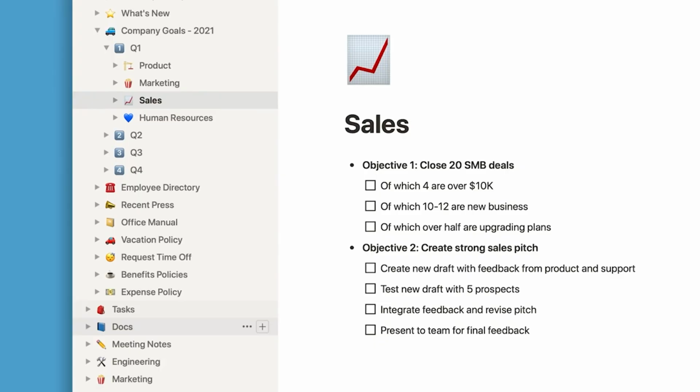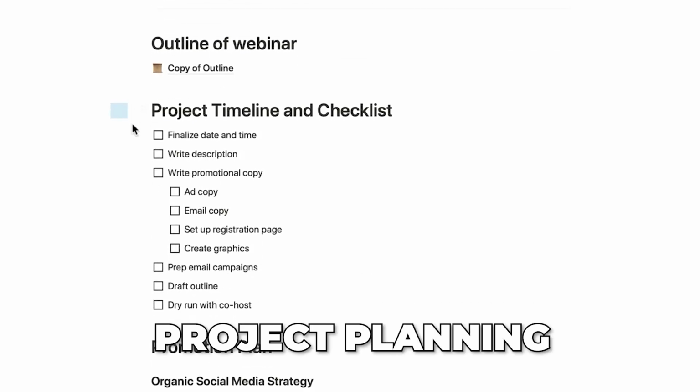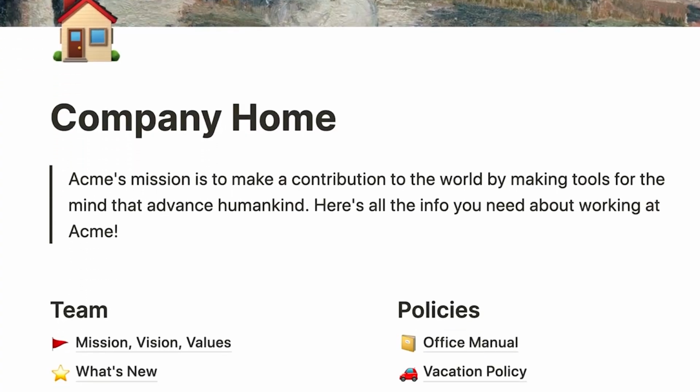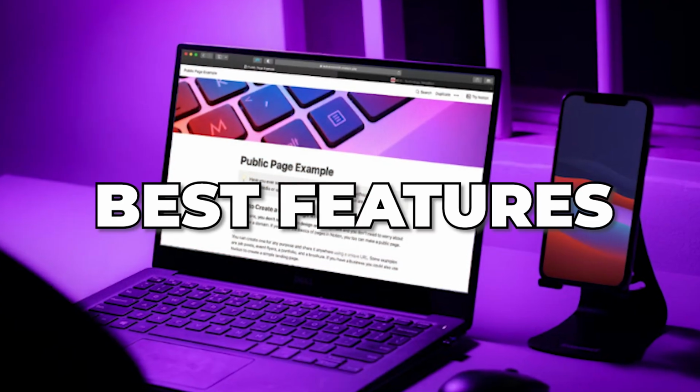Next is Notion, a tool that combines note-taking, task management, and project planning into one beautiful, customizable workspace. Whether you're a student or professional or a creative, Notion allows you to build a system that fits your needs. Here are its best features.